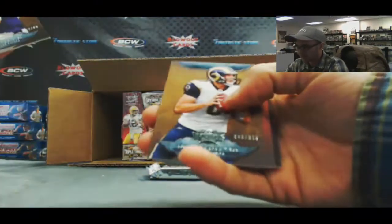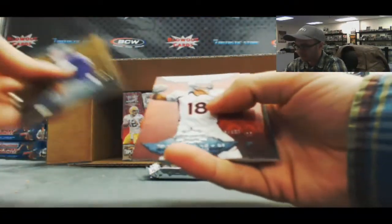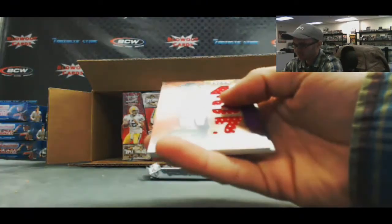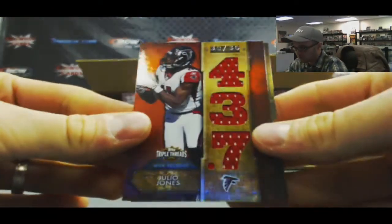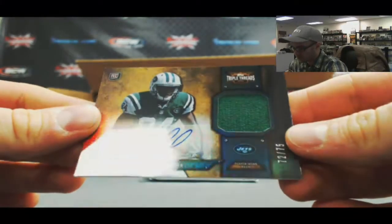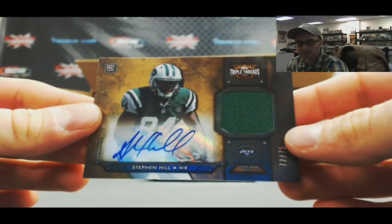Joe Flacco to 99. Sam Bradford to 310. Manning. Steven Jackson. Willis McGahee. Then we've got a triple jersey. Julio Jones. 30 of 36. And we'll start off with a Stephen Hill Unity jersey autograph, 72 of 75.